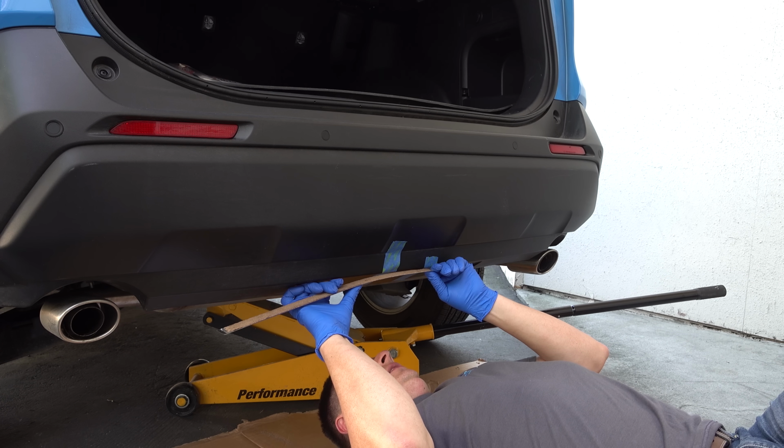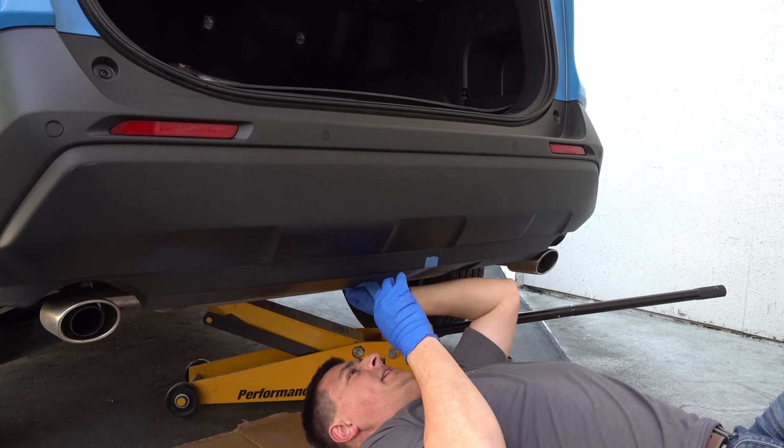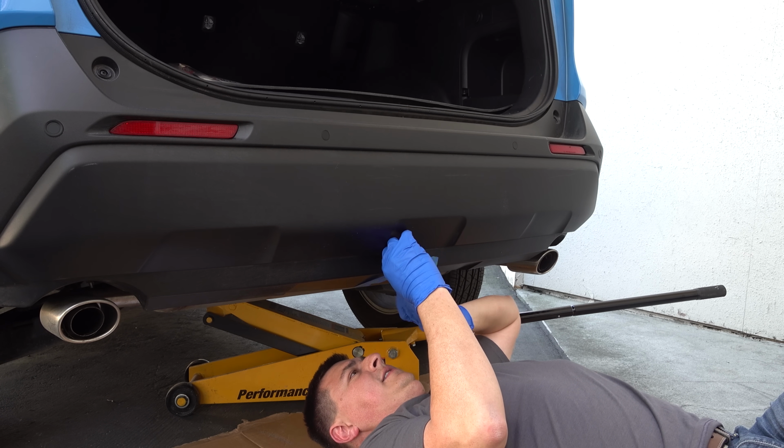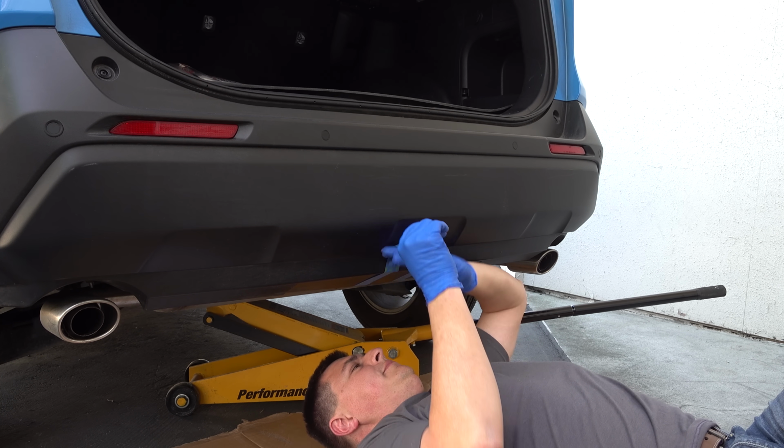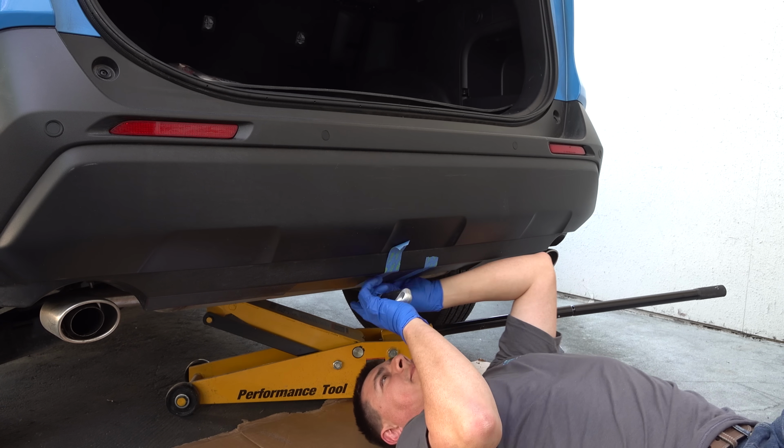So everything here looks okay. I have just one slight adjustment. My tape is slightly off right there. So now that that is in place, now we pull out the razor knife and we begin cutting.